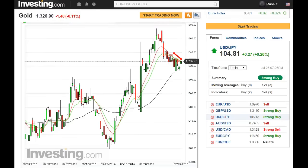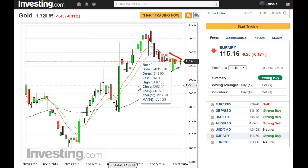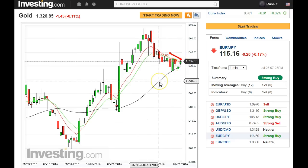Here's the daily chart. Nice bounce off of the 34 twice now. Look for a third time coming across. Third time's a charm. It always breaks down. I guess not always, but most of the time on the third try. So it looks good as a consolidation, but it just needs a little bit more push on the upside.